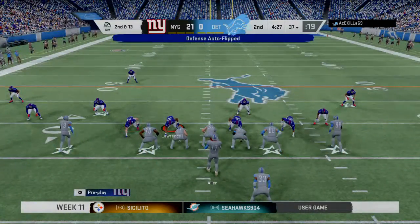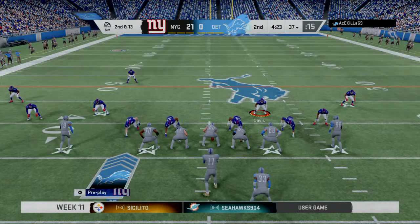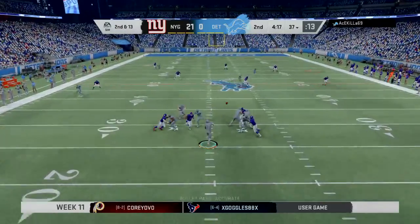Mike, ready? John, you ain't going nowhere. Tight end to the right, boy. Tight end to the right. Move. 4 down. Check. 4 down. Now on 2nd and 13. Allen.